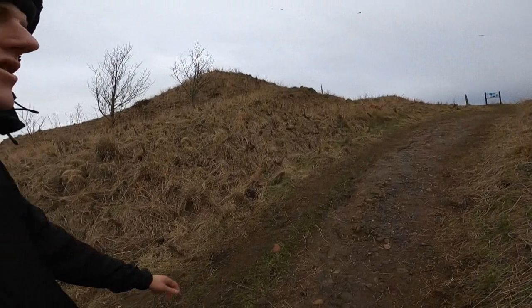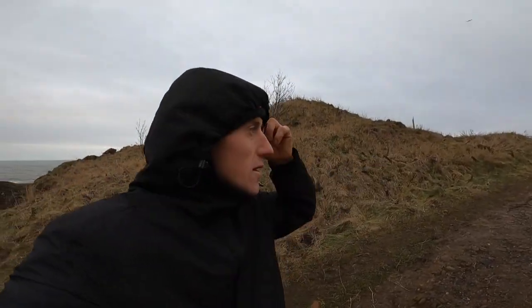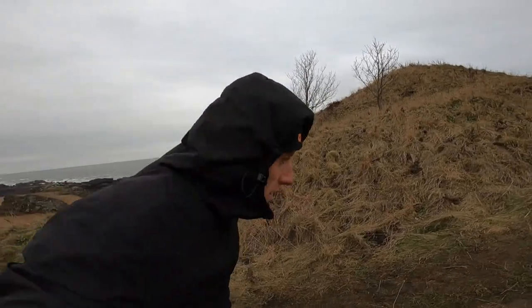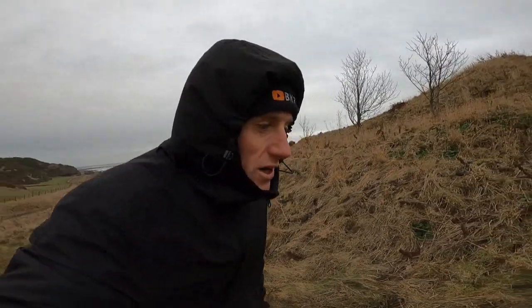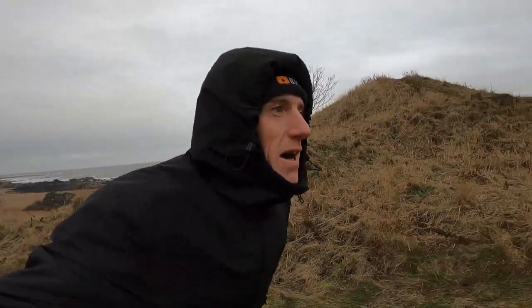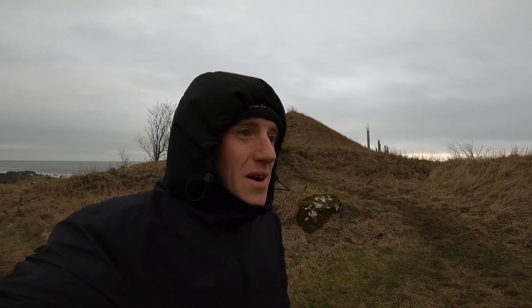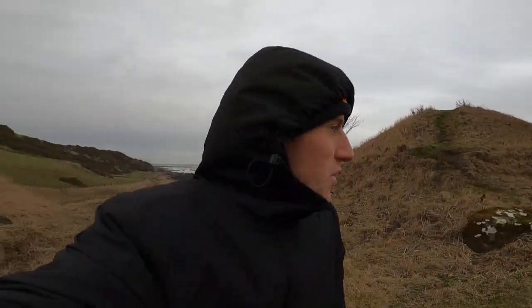And I'm just hoping this ancient bit of history should be over this hill here. It should be literally a massive stone construction. This path looks like it stays quite high up. I think I need to be down low. Oh, I can see, here we go, we found it folks. Two interesting artefacts of history.